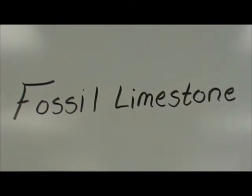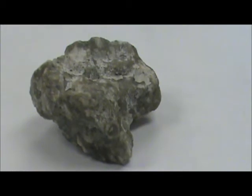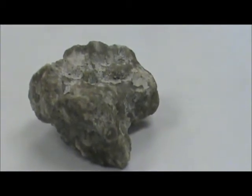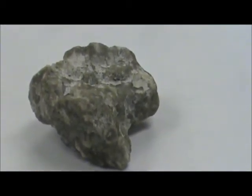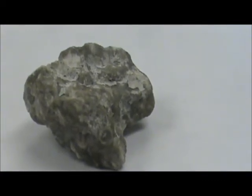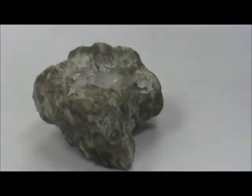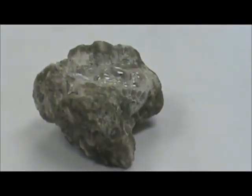Number 23 in your rock tray is fossil limestone. Fossil limestone is a coarse textured sedimentary rock that has small plant and animal fossils embedded in it. This stone reacts with HCl and is easily identified. Fizzle, fizzle, fizzle.